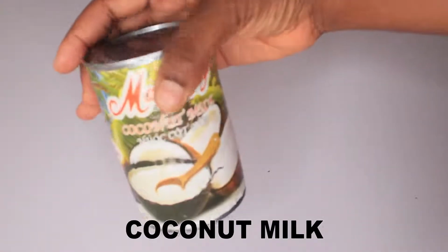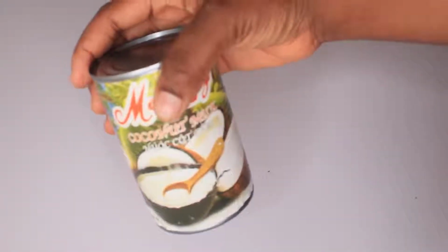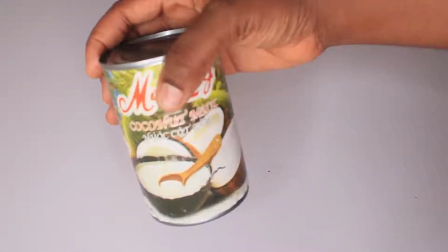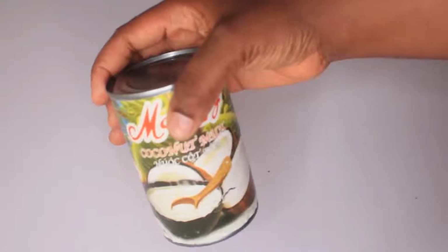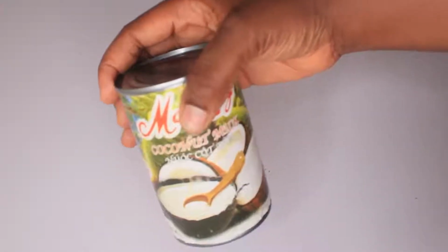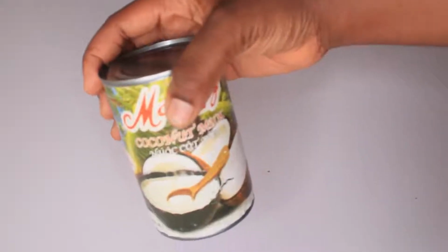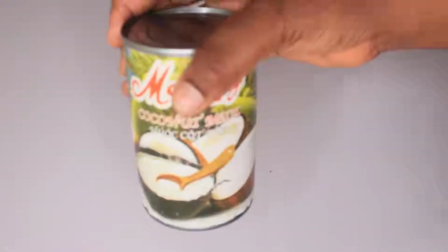Coconut milk is rich in moisturizing properties. Coconut milk is going to help soothe your skin. It's going to soften your skin. Coconut milk is going to help give you that creamy and tender and younger look. Coconut milk is going to help give you a radiant and glowing skin.